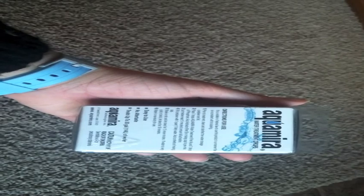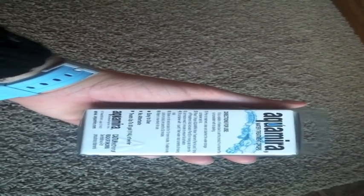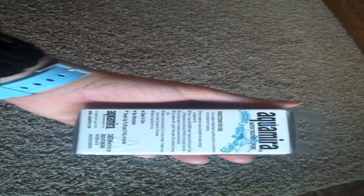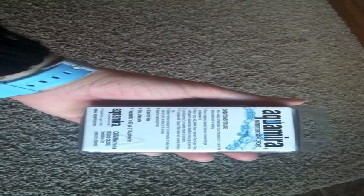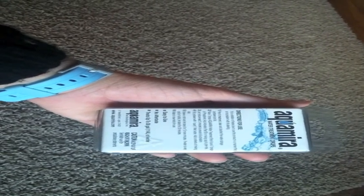For water purification, I'm planning on using Aquamira to treat my water. I know that it's a pretty tried and true method. I was going back and forth about whether I should use this or something that can treat more gallons, since it only treats up to 30 gallons.